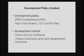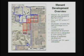I'm going to skip this actually, but just so everyone is thinking about it, we have a development framework. We have development guidelines, including the 2005 comprehensive plan. We just finished the High Cross Road Route 130 corridor plan that you all reviewed. And then we have what I call development controls, which is the Urbana zoning ordinance and the subdivision and land development ordinance. We've been working hard over the last couple of years to make sure that what Menards submits is in accordance with our guidelines and development controls, both of those.